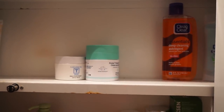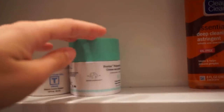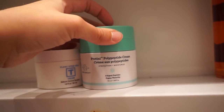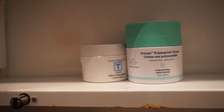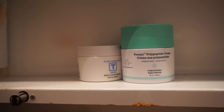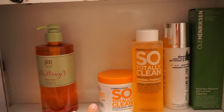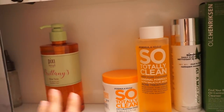I have another facial toner. These are two face lotions. I'm going through some Drunk Elephant right now. This stuff is really good. If you have dry skin, this is going to completely moisturize and you're not going to have an issue anymore. It's probably a little too moisturizing for what my skin needs, but wintertime, I'm going to soak that up. In here I have my Pixie Glow Tonic, which has my name on it. I love it. It's just the cutest thing.